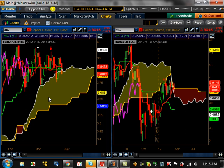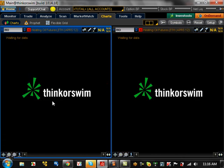Copper, really doing nothing except consolidating at all. It's trying to go bullish, but it hasn't succeeded yet. You're probably looking at about 2 or 3 months before momentum can shift for copper to go bullish.